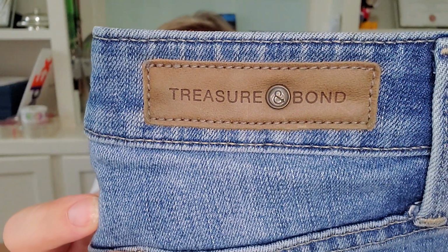The brand on this one is Treasure and Bond. And this is the inside here. It says this is the Charity Skinny High Rise Ankle. Was looking for a size really quickly, but I don't see one right off the bat. I'll have to look around for that. But it has the distressing on the pockets, a little bit of stretch or pulling through here, distress on the knees. And I am not familiar with this brand, so I will have to look this up and comp it out.